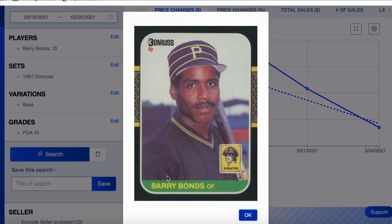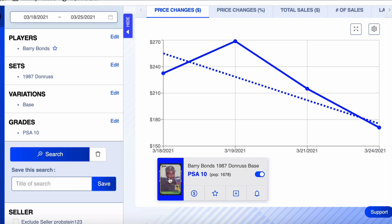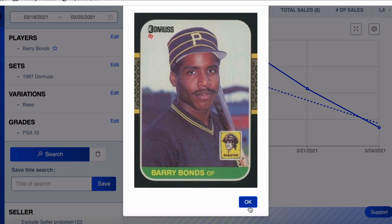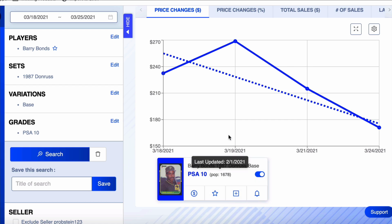Kind of hard to get a 10 on this one because these black borders just expose the littlest things. You see the white dings real quick, the little corner tick, the little edge wear, and that screws you out. And not to mention, you got to deal with the centering. Is this border the same length as this border? This one with that one. This is a tough one. No wonder the pop count is only 1678.